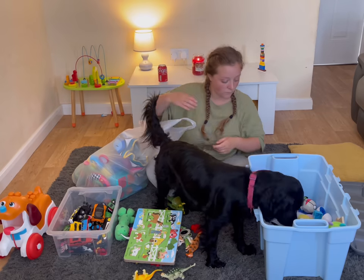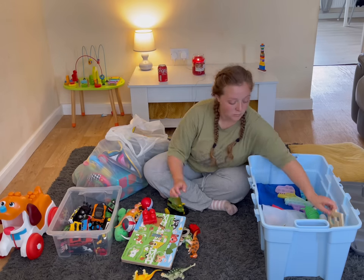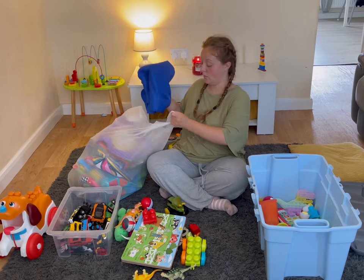Remember how I said this was going to be a really chilled morning? Well, Mushroom had other ideas and she kept running off with all of the toys. But yeah, it was still nice. Even just to have my scented candle burning guilt-free.